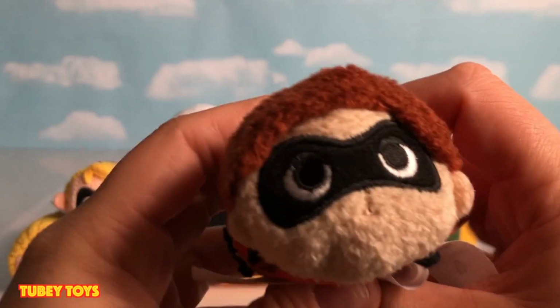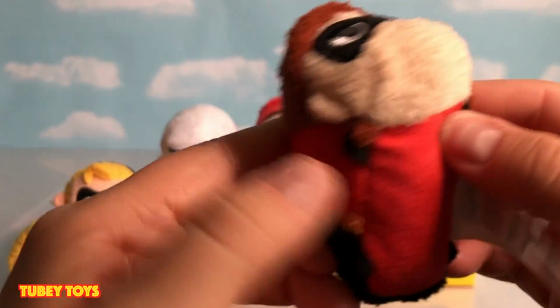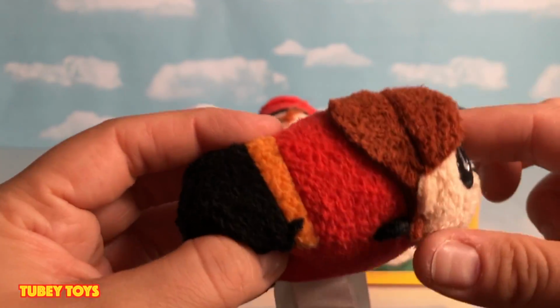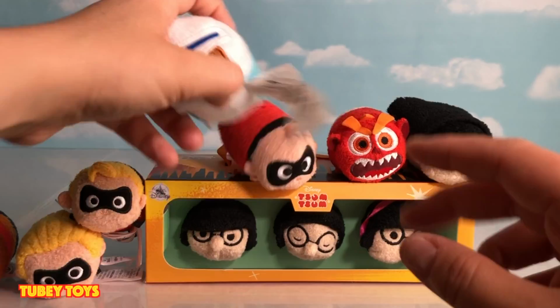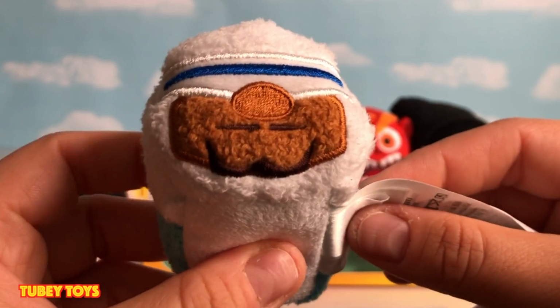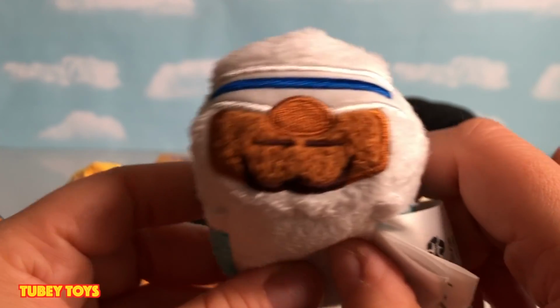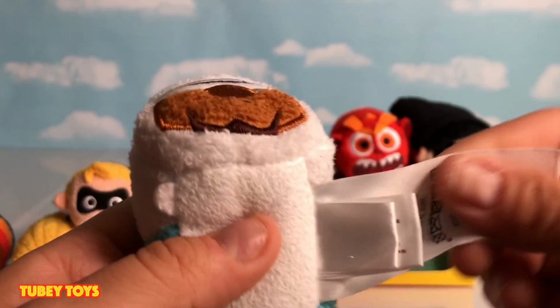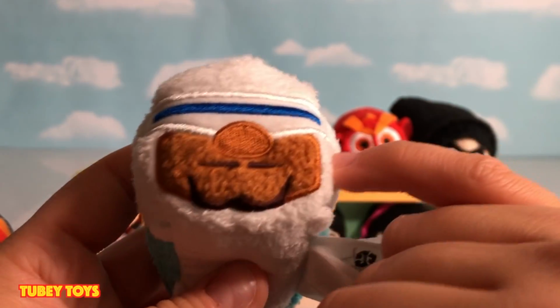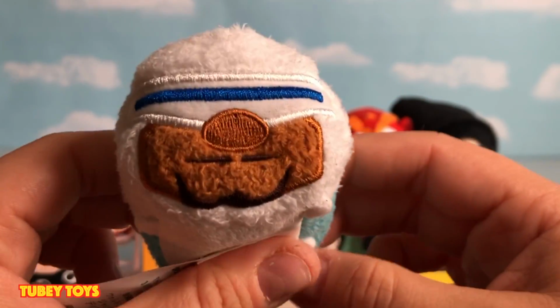Next one is Elastigirl, and Elastigirl looks amazing, and I love her hair, and I love how super soft she is. I love that they did her hairstyle. She's so cute. Here's Frozone. Uh-oh, baby Jack fell. Here's Frozone, and Frozone has his mustache and his little tiny beard over here. He looks so awesome. He has a big nose. He does. He's so cool, though. He's super cool. Mom, where's my super suit?